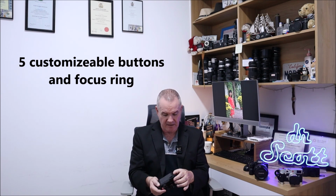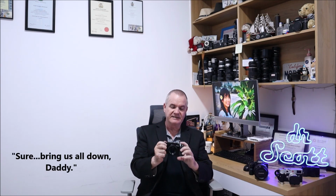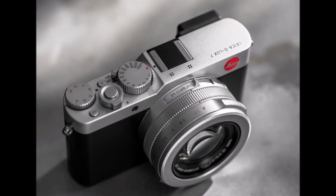Now, some of the cons, I guess we can briefly go over. The lens is a little different from this. Its closest brother or sister is the Leica Deluxe 7. It's pretty much the spitting image of this thing, but there are minor tweaks to it, which is why it's $400 more than this one.